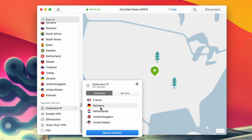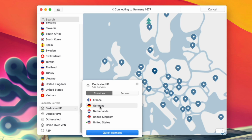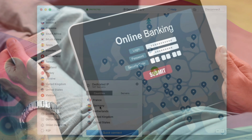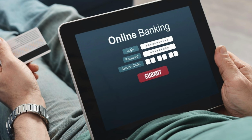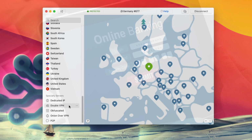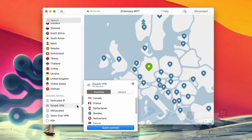Instead of creating a new persona every single time that you connect to a VPN, this one creates one persona and then keeps that persona. This helps limit the annoying CAPTCHA pop-ups, and in some scenarios, like if you're using a banking app, this is crucial as some high security apps won't allow you to access their services if you're using it from different IP addresses. Then there's double VPN.